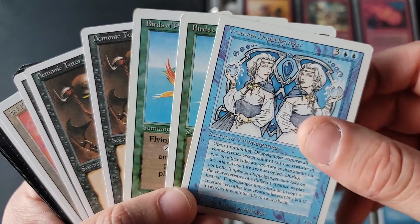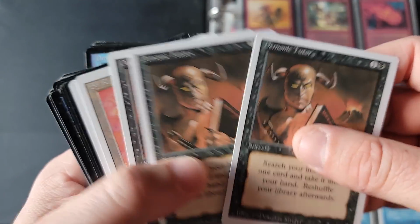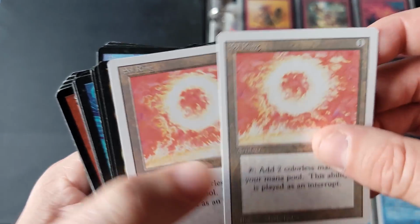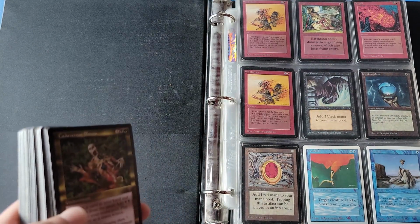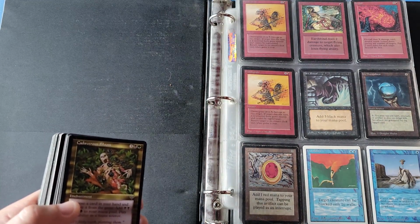All right, Revised stuff. You got BOPs, you got Doppelgangers, you got uncommon tutors. Revised was a real hot thing in 2020, 2021. Revised is very calm now. It's not the flavor of the month anymore. People aren't seeking out Revised like they were.